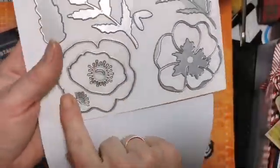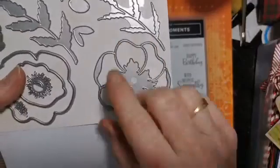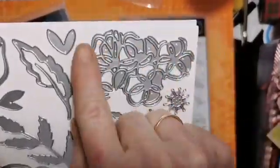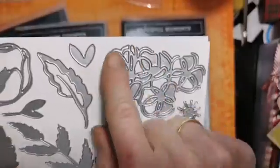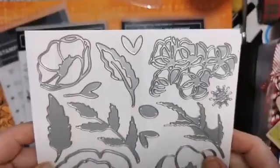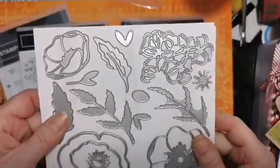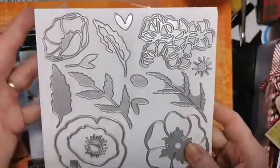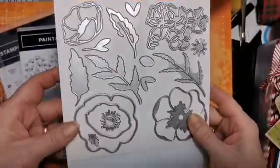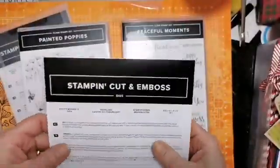You can cut a background colour out of here, you can cut this to sit on the top to layer it up, you've got your leaves, you've got this little bunch of poppies here, you've got your centerpiece here that you die cut out of black, you've got your leaves. So really beautiful, and again, already I am seeing some stunning things being created with these.